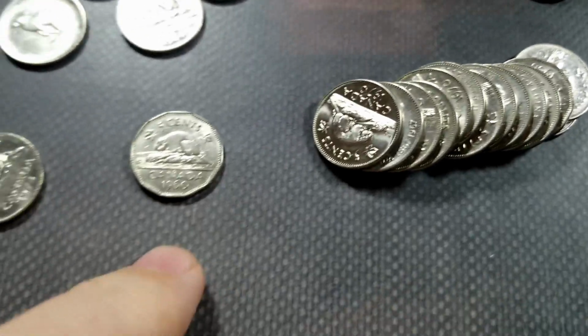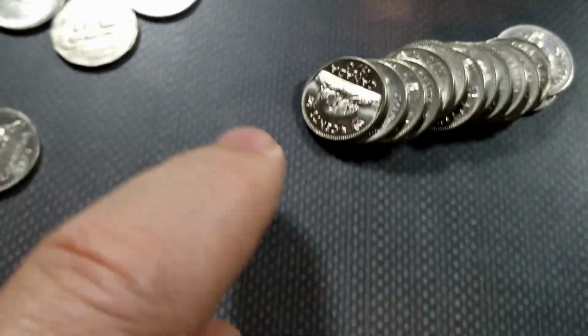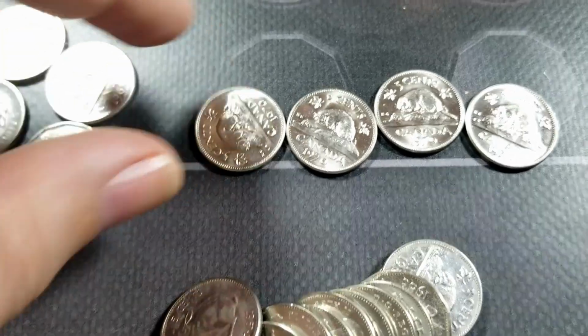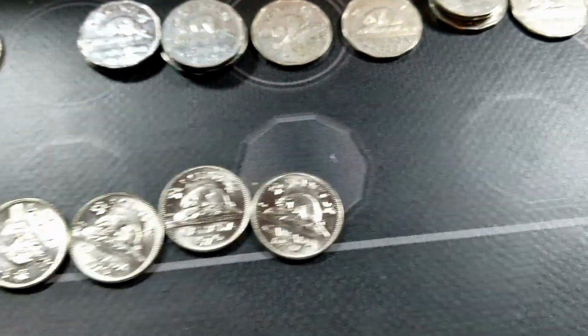1964. There's another 1970 in great shape. And a beat up 1960 here. So there's another 1970. That's 7 1970s. 5 million of these minted each. And they're all in beautiful shape. Like I slabbed up the other 3 already over here.